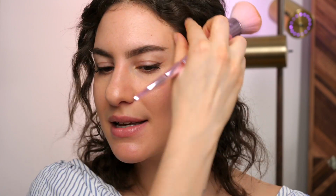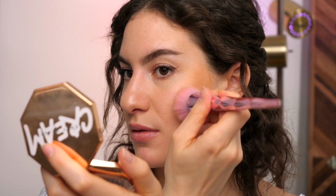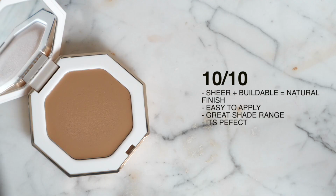So I pretty much just dab the brush directly into the compact itself. Don't have to worry about picking up too much because again, the formula is amazing. And I'm just going to gently, or I don't even have to gently apply it because again, formula is amazing. I just need to kind of dab it on to apply it where I want it. And look at that, completely perfect application. There's no streaks. There's no finessing that needs to be done. It was like one swoop, one kill. So my overall score for this guy, it's a 10 on 10, baby.